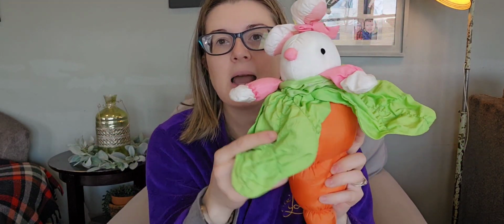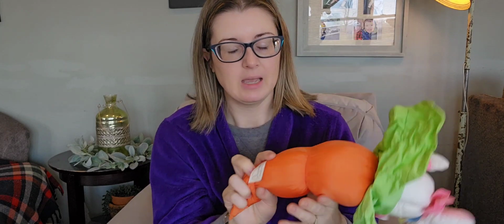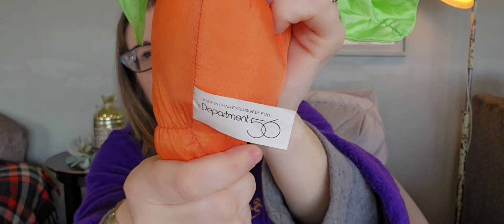Who doesn't love a little puffalump? This one is absolutely adorable in the carrot. I love it so much. And it is by Department 56, which is always a good thing. Cute. I do look that they're clean, but these wash in the washer really well.